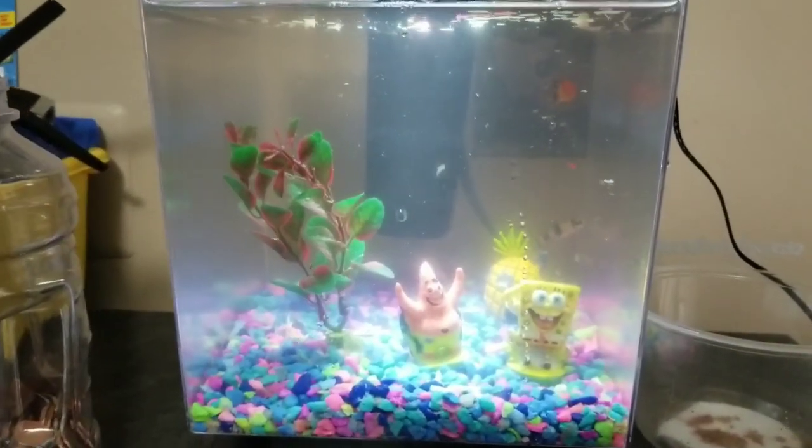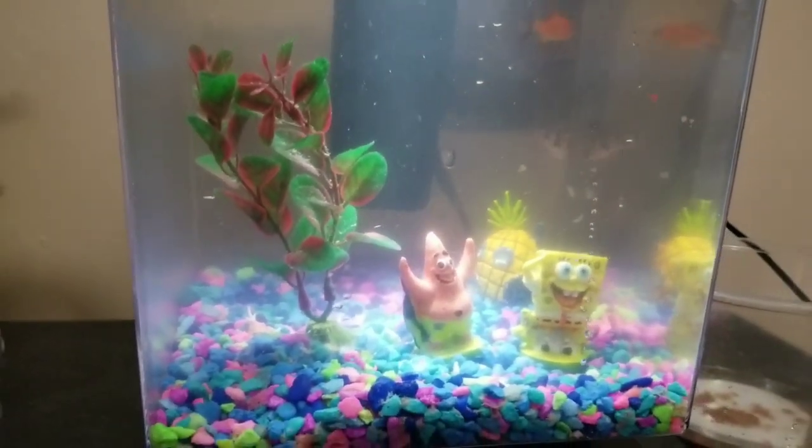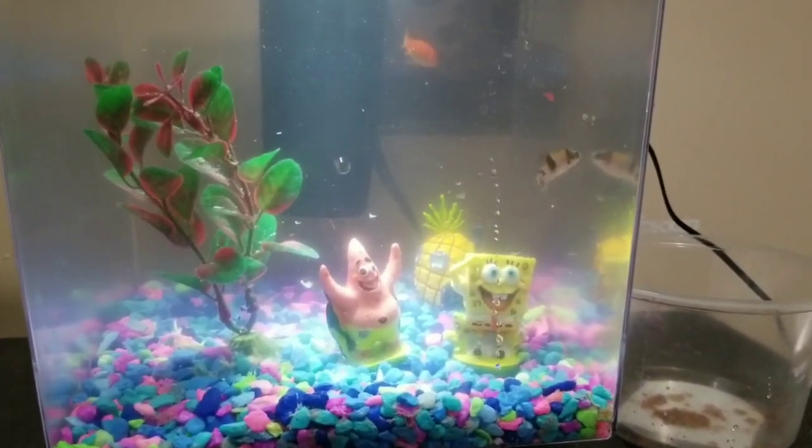Now Logan's new fish is inside the tank. We're just gonna have to clean this water out a little bit tomorrow. We just fed him. It's a cool looking fish though. He named him Flash because he swims so fast.